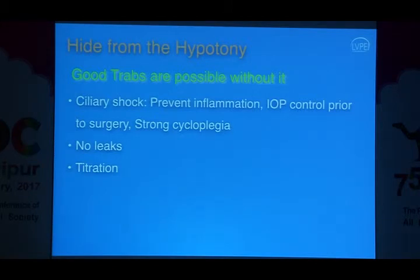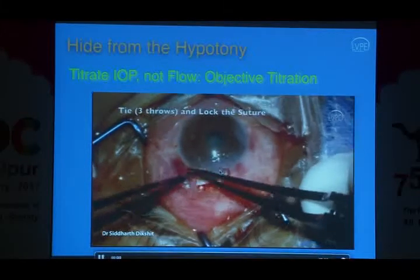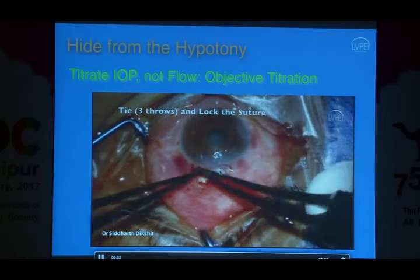Use of strong cycloplegia and pressure control prior to the surgery is important. Ensure that there are no leaks and titrate. Now, this is a way of titration that I have learned from when Paul Palmberg visited us. We usually titrate the flow, look at how much the fluid is flowing through the flap. But it is always better to titrate the pressure and not the flow.